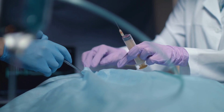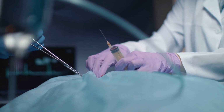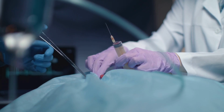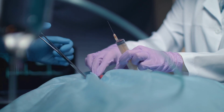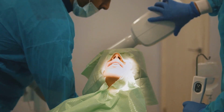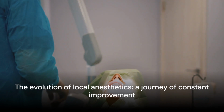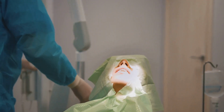As we move forward, the quest for safer, more effective local anesthetics continues. Researchers are exploring novel approaches such as site-specific delivery and controlled release formulations to further enhance the efficacy and safety of local anesthetics. Indeed, the evolution of local anesthetics has been a journey of constant improvement.